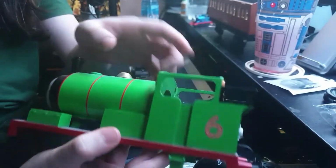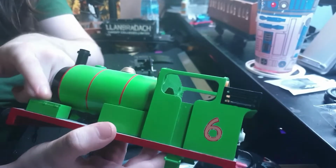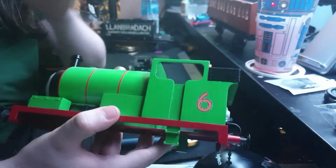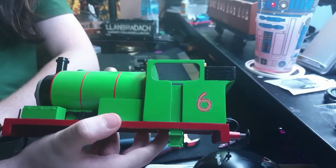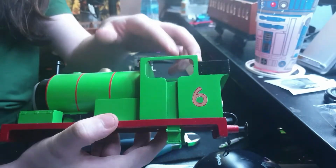So this whole green bit you're seeing, everything above the running plate, is just double-sided taped on, so it comes off. But the actual green part of Percy is just screwed on. So I can just undo these 4 screws.